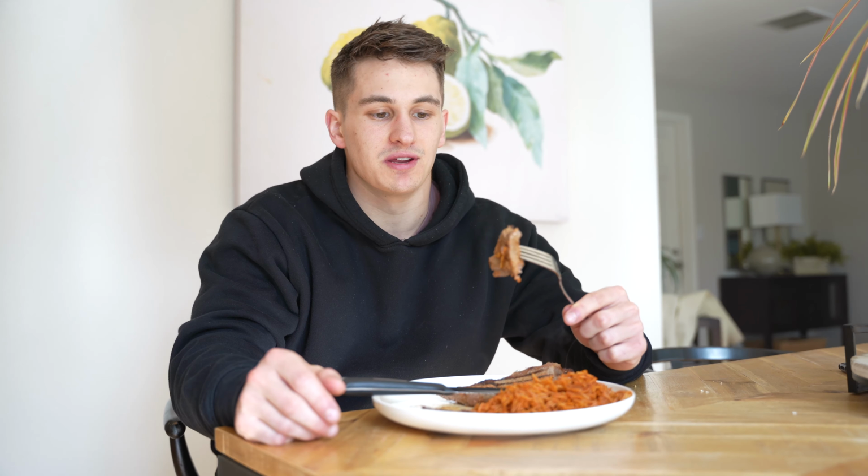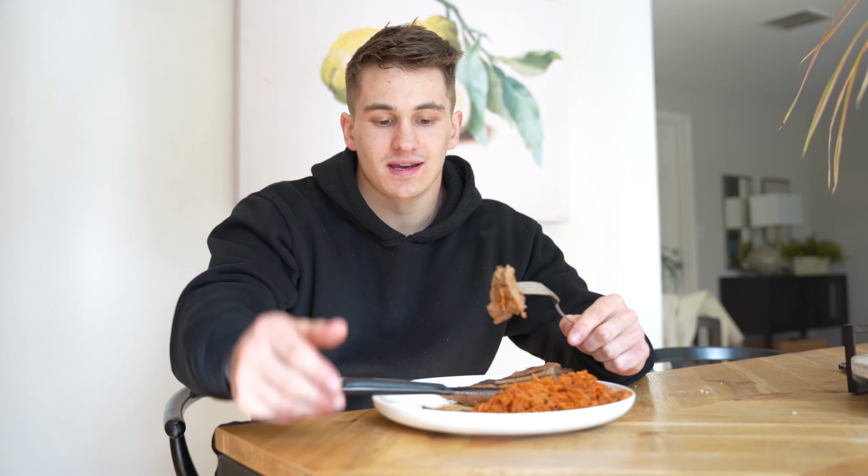I don't know if you guys can see that or not, but I did not get it as medium rare as I would have liked to. So yes, I got a haircut.